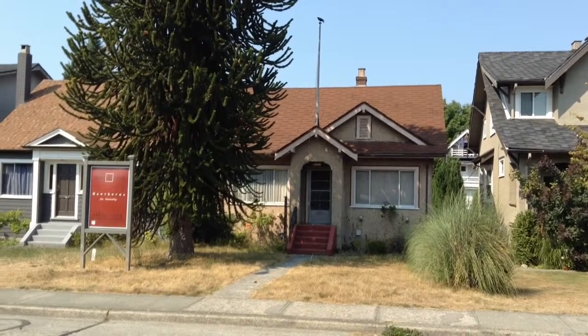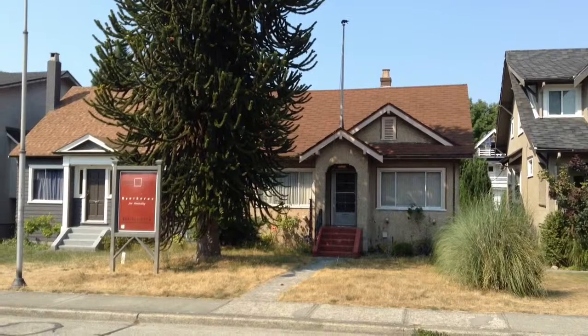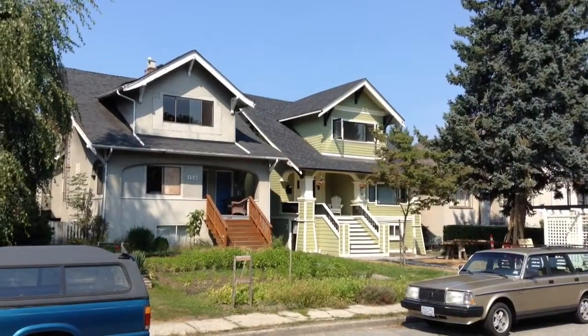Here we have a house that is currently on the market. The market value for this in this area would be between $1.5 to $2 million. Quite surprising.